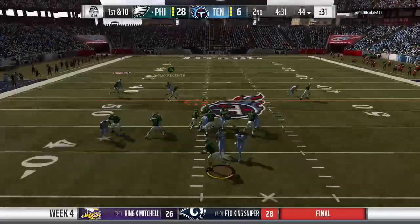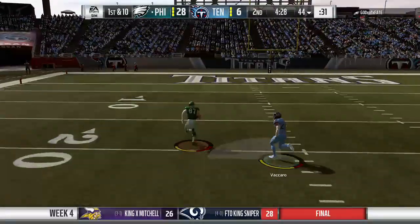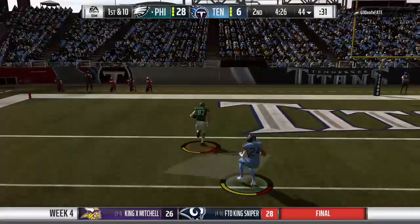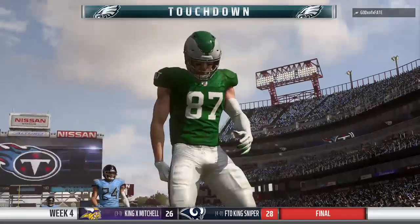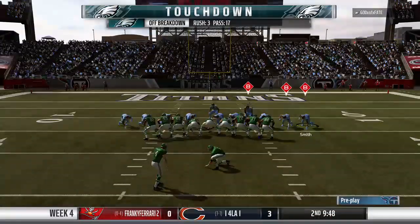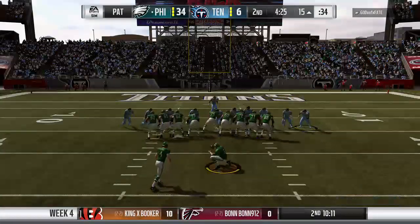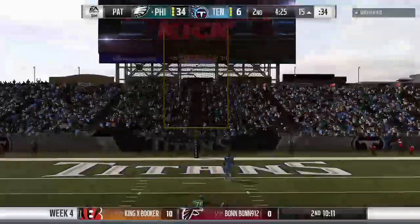Now a play fake here on first down. He'll find Thielen working the middle. Accelerating and off he goes. Touchdown, Philadelphia. Adam Thielen with his second TD of the game, his sixth on the year. And the Eagles add six to their lead.